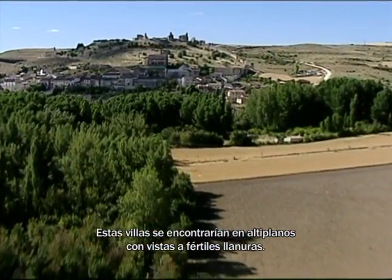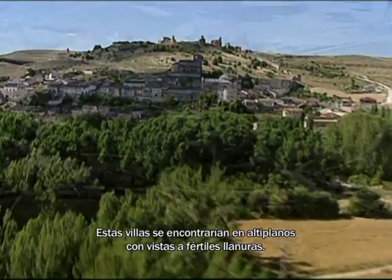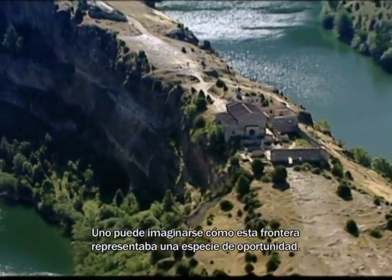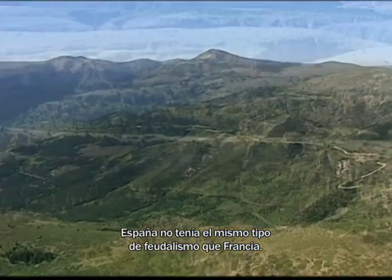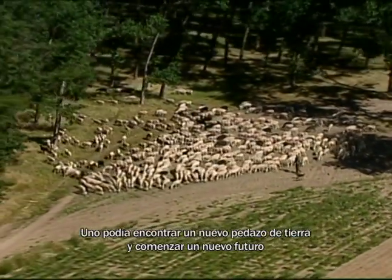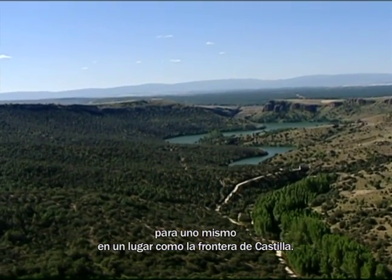These villas would be found on high plateaus overlooking fertile plains. Fuentidueña is the perfect example of this. You can imagine how this frontier represented a kind of opportunity. Spain didn't have the same kind of feudalism they had in France. One could find a new piece of land and start a completely new future for oneself in a place like the frontier of Castile.